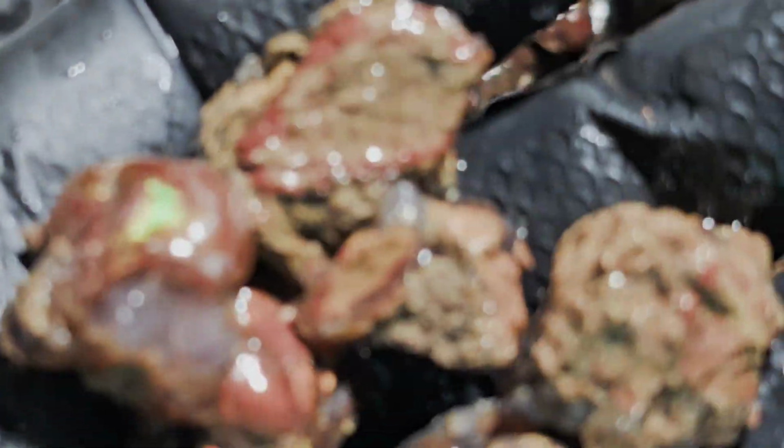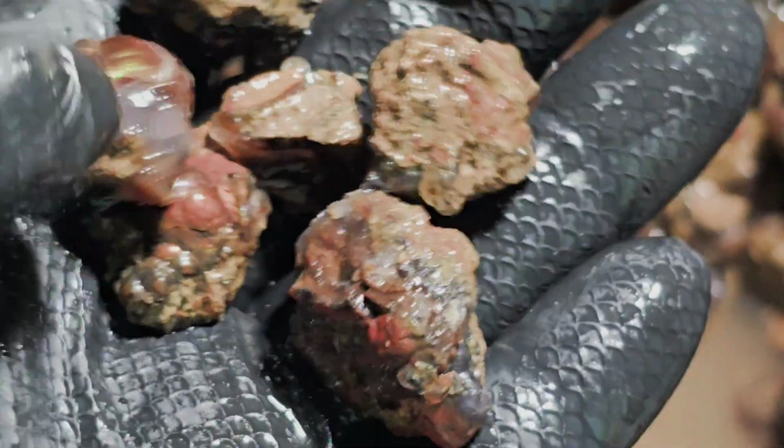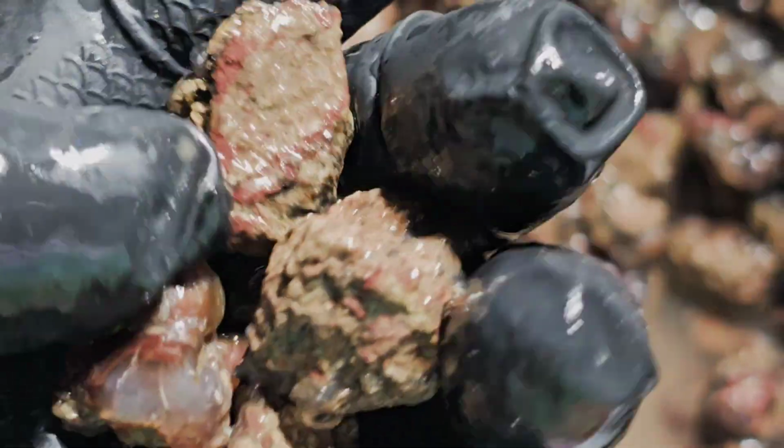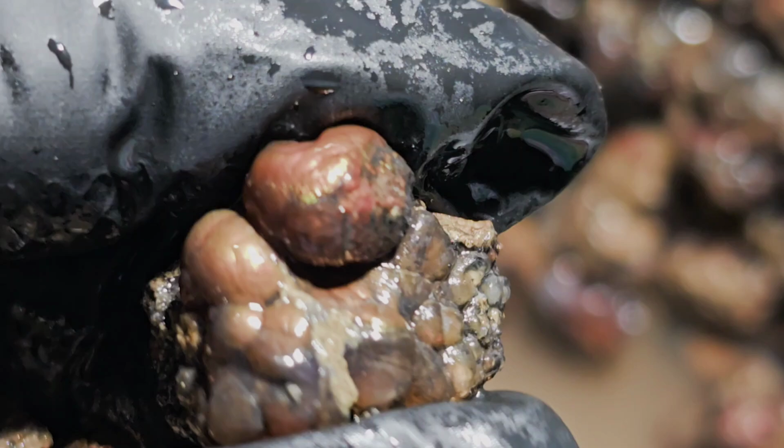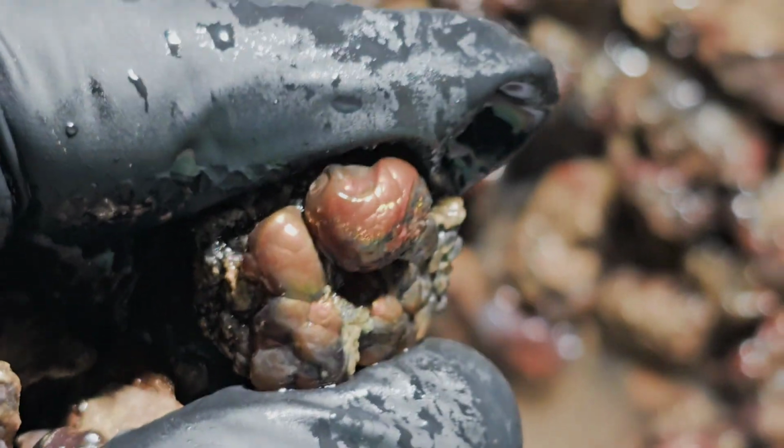Whoa. Let's see. 1, 2, 3, 4, 5, 6. What's a bigger one? This is a bigger parcel. There's a big old knobby. Let's zoom in for this one.